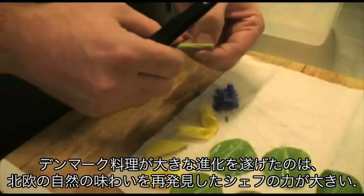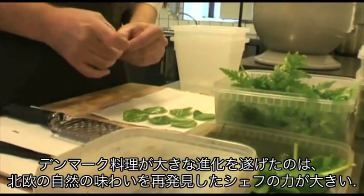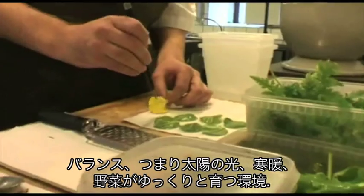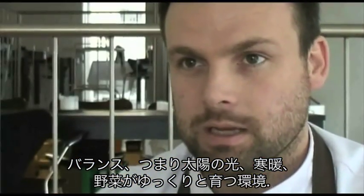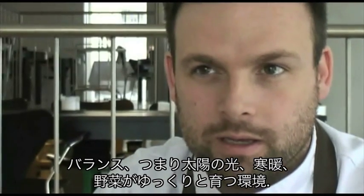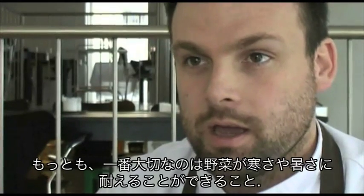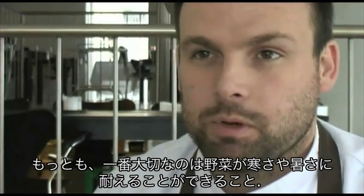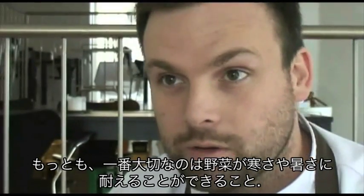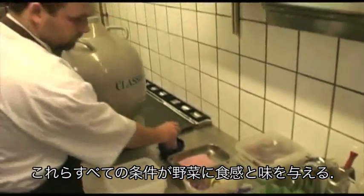The breakthrough for Danish cuisine has been powered by Danish chefs who have rediscovered the taste of the Nordic nature. The balance between sunlight, cold and warmth, and the opportunity for the vegetables to grow slowly and to pick up minerals and develop taste. The vegetables also have to be strong to resist the cold and the warm. All this gives them texture and taste.